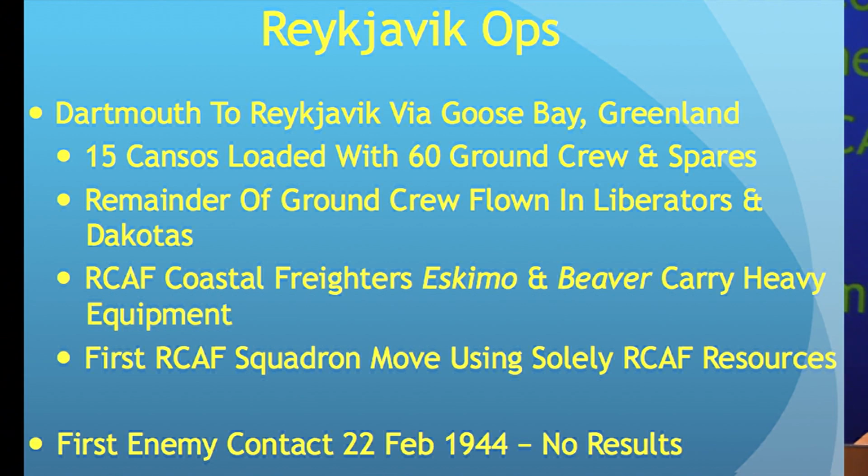Knowing that there were no Cansos in Reykjavik, spares from Canada were essential. Dakotas and Liberators flew the remainder of the ground crew to Reykjavik. 2 modest R.C.A.F. coastal freighters, Eskimo and Beaver, from the R.C.A.F. Dartmouth Marine Squadron, made the perilous voyage unescorted through U-boat infested rough seas to deliver 162BR's heavy equipment to Reykjavik. The move was the first by an R.C.A.F. squadron using solely R.C.A.F. resources.